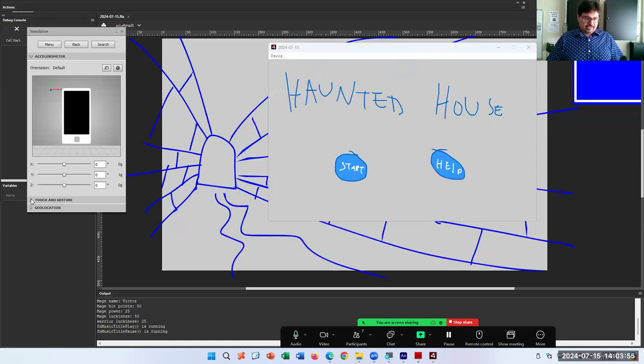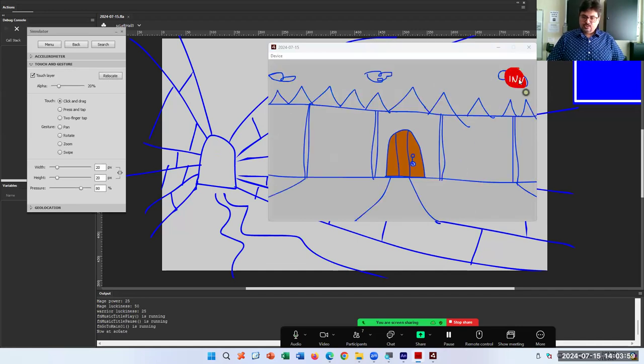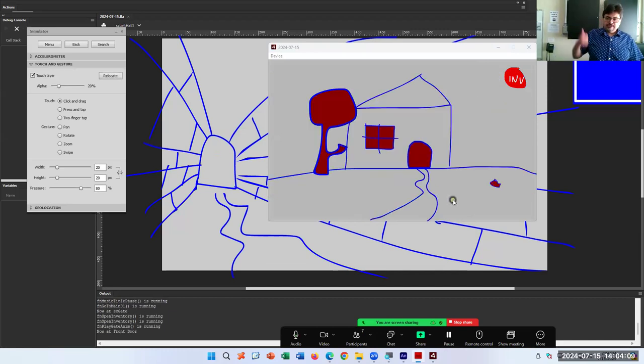So I'm starting the game. This works. That's the one I worked on for this time. Inventory opens. It should be empty. I go into the front door. There's the inventory button, right? It's not automatic. When you play a game, all that stuff is automatic. It just works. But someone had to think about it and program it.